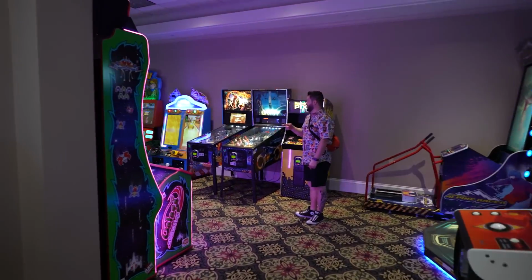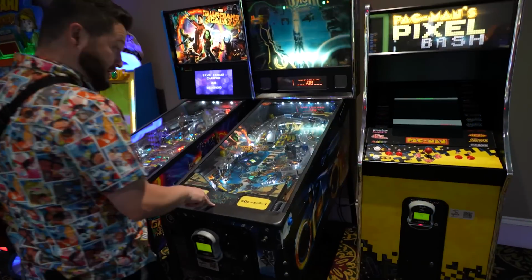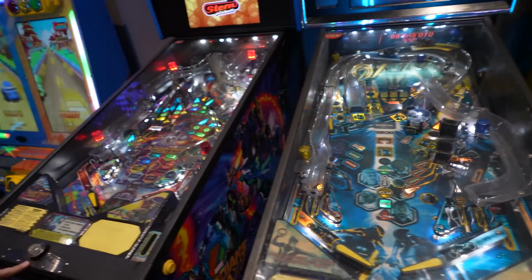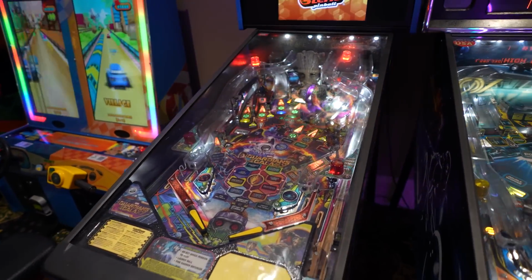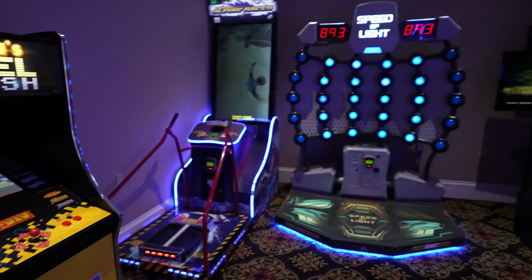We got Guitar Hero. Oh, pinball machines, a Tron, and a Guardians of the Galaxy. Okay, we might have to play these for a few minutes. I love a pinball machine. And I'm saying that non-sarcastically. I just very much enjoy pinball.